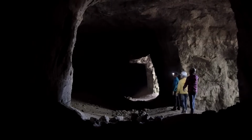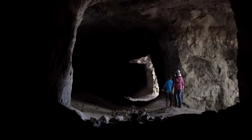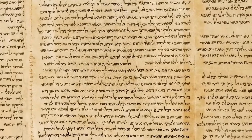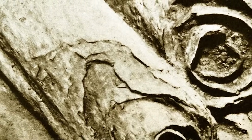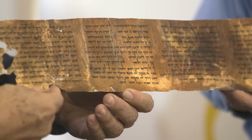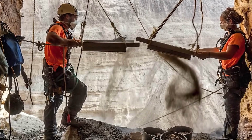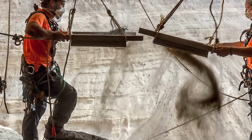It's 1947, and a Bedouin shepherd is just minding his own business in the Qumran caves near the Dead Sea. He stumbles upon these old scrolls, and little does he know, he's just hit the archaeological jackpot. These aren't just any scrolls, they're the Dead Sea Scrolls, a treasure trove of ancient wisdom. This accidental find leads to more digging, and before you know it, from 1947 to 1956, they've uncovered hundreds of manuscripts and thousands of fragments in 11 different caves. It's like they've uncovered a hidden library from the distant past.